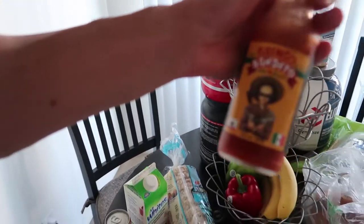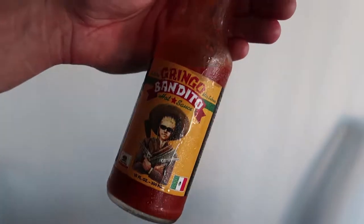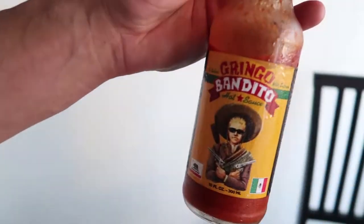Hot sauce, this is from Sprouts. I try and switch it up every single time. This one's Gringo Bandito. Pretty good, I recommend it. You don't go through it super quickly, but it's delicious. All right, I think that's it for the food.